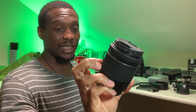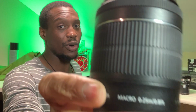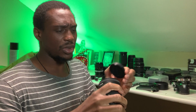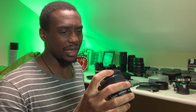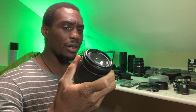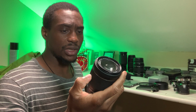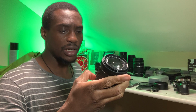This is a Canon 18 to 55 mm. It has image stabilization. It also has macro, but I think this was one of my kit lenses. So this actually came with my camera when I got it. And yeah, pretty good, but I think the only downside is it changes focal length.